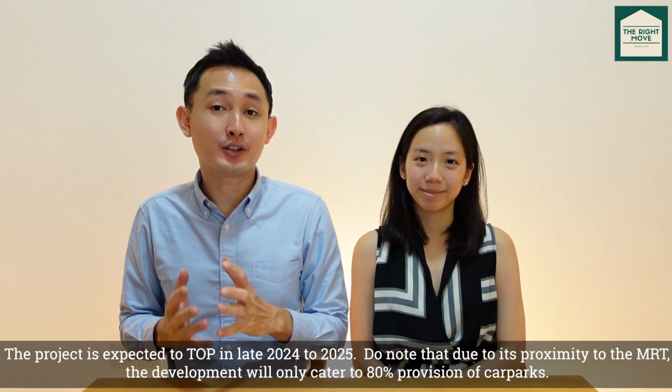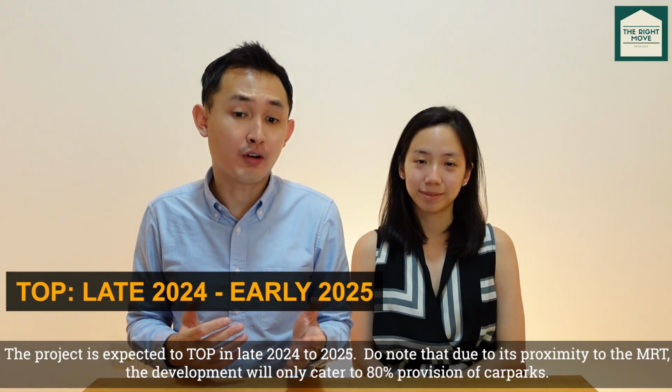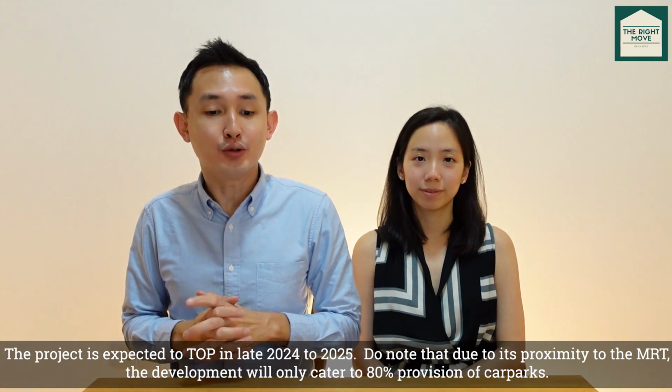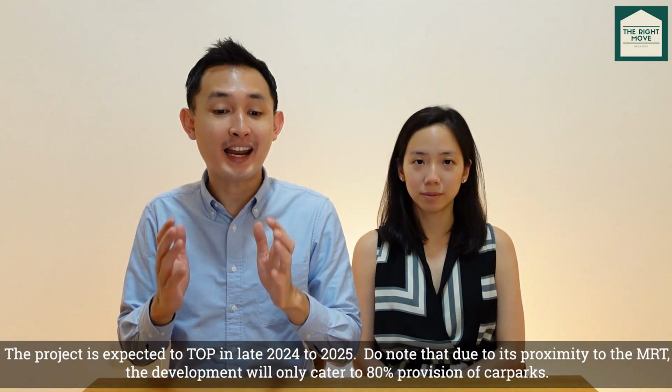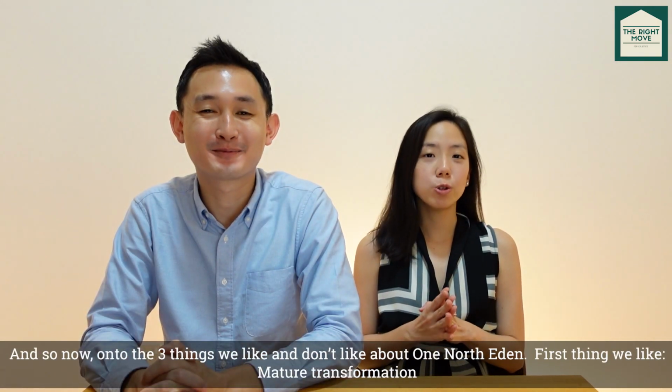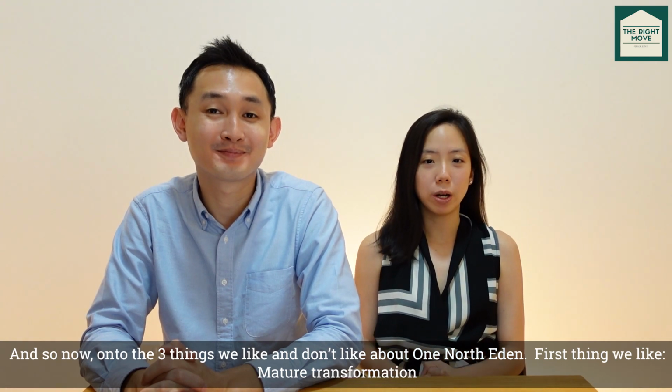The project is expected to TOP in late 2024 or early 2025. Do note that due to its proximity to the MRT, the development will only cater 80% of the car park. So on to the 3 things we like and don't like about One North Eden.